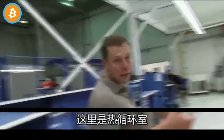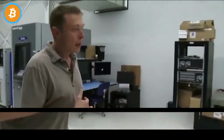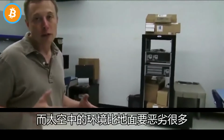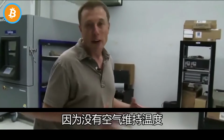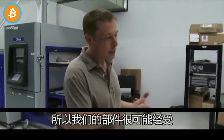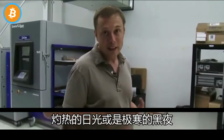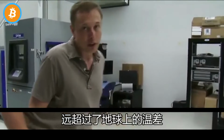So here we have a bunch of thermal cycling chambers that'll take parts and put them through 50 thermal cycles to verify that things are going to be okay. And the temperature environment in space is much worse than on the ground because you don't have air to even out the temperature. So you could actually have something in searing sunlight or blackest night. And it's got to be able to handle much more of a temperature range than it would on Earth.